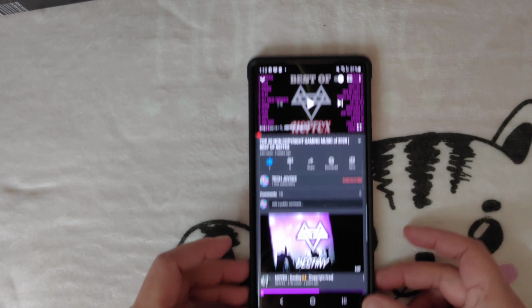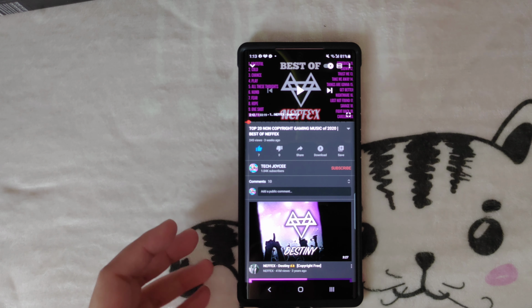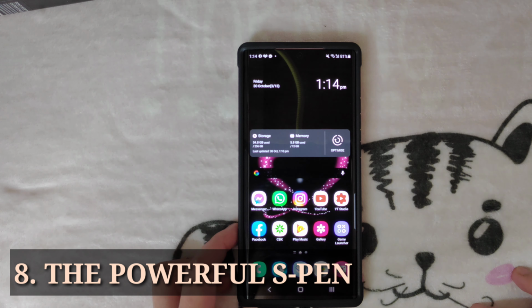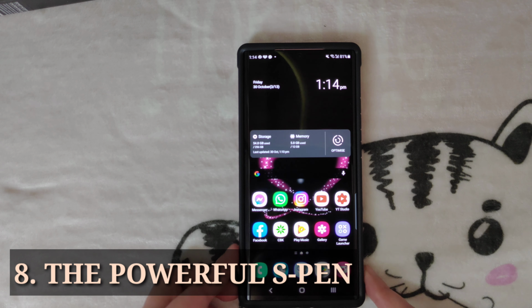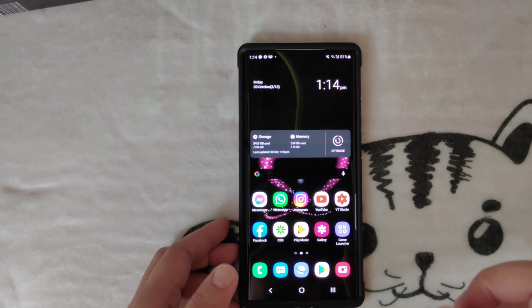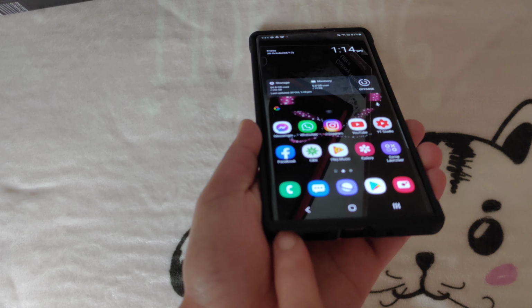Alright, so yun po yung audio niya. And again, like what I've said, ang ganda po ng speaker niya, guys. Ang lakas. And moving on is the powerful S Pen. So, yung S Pen, guys, ito yung nagsa-stand out talaga. Ito yung reason bakit ibang-iba ang Note sa ibang Samsung series, guys. The S Pen. So, I'll show you like a basic tutorial on how to use the S Pen, guys.